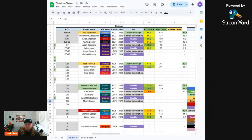But yeah, this linebacker room is just, it's interesting. It's been fun to watch this season and see Peyton Wilson kind of rise up and then start competing for starting level snaps, and then Ivan Pace kind of following his between injuries and just random games where he's just not getting any reps. Just a weird situation there.